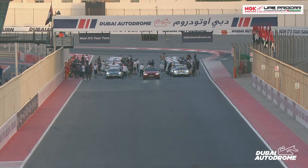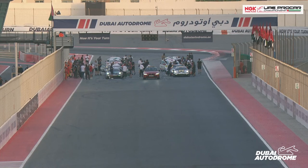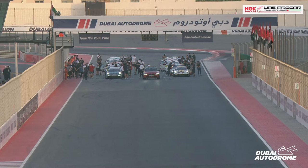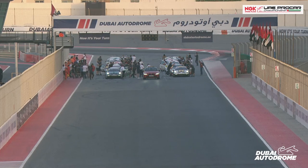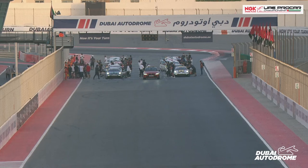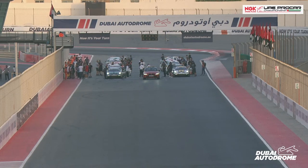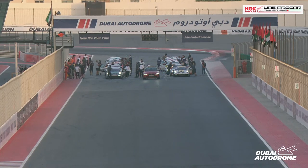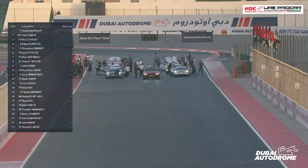So the grid being prepared here for our final race of the day for the NGK UAE ProCar Championship, and of course the final race of the weekend for them too. But we will see more Clios racing tomorrow, because of course the Gen 5 Clios will be doing standalone races tomorrow here at the Dubai Autodrome. So of course for the Clio guys, they have to keep it nice and clean, but we saw some fantastic action from the Clios earlier on today.